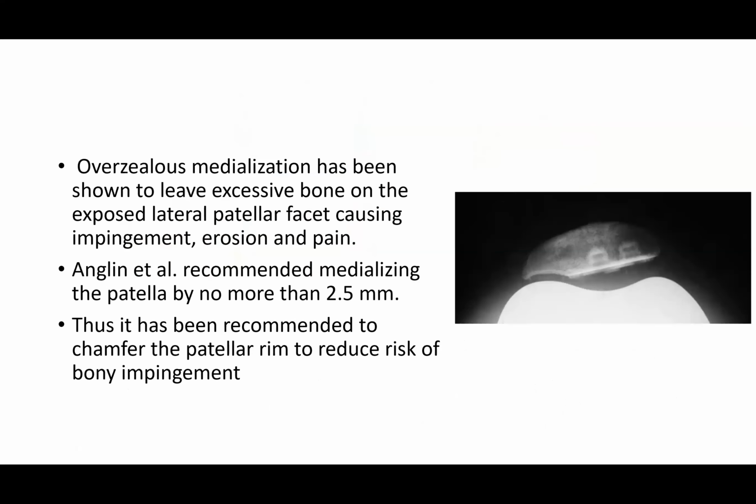Sometimes overzealous medialization has been shown to leave excessive bone on the exposed lateral patellar facet, causing impingement, erosion, and pain. So the recommended medialization of the patella is not more than 2.5 mm. Thus, it has been recommended to chamfer the patellar rim to reduce the risk of bone impingement.